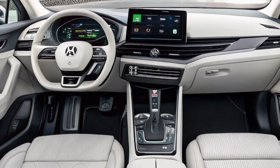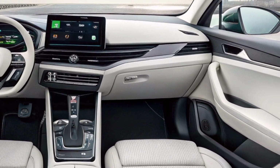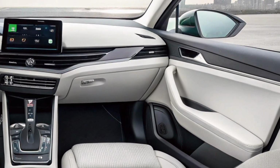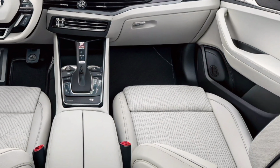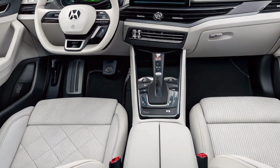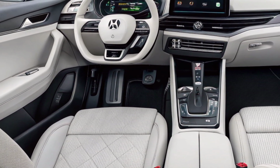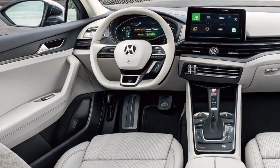Now, let's take a look at the rear. The wraparound LED tail lamps with a crystalline effect add to the premium appeal. The Slavia badge is proudly positioned at the center, emphasizing its identity, while the sculpted boot lid gives it a refined look. The subtle spoiler and bumper enhancements contribute to its sporty character, ensuring it looks as dynamic from the back as it does from the front.